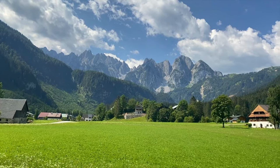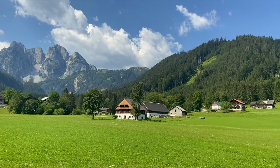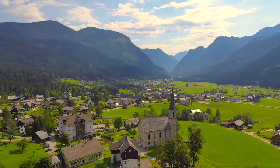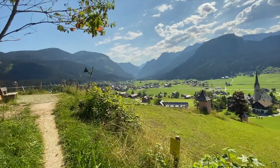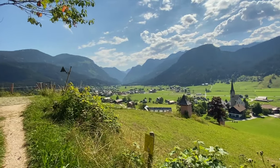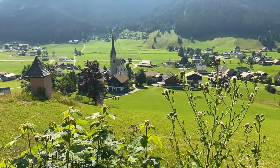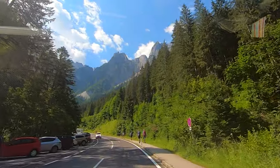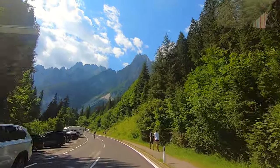Gosau Lakes is only a short 5 minute drive away from Gosau village, which in itself is a beautiful Austrian alpine village that is absolutely worth visiting. I cover Gosau village in another video, so make sure you check that out in case you have not watched it yet. There's plenty of parking on the way up to Gosau Lake, and public transport goes up there as well.